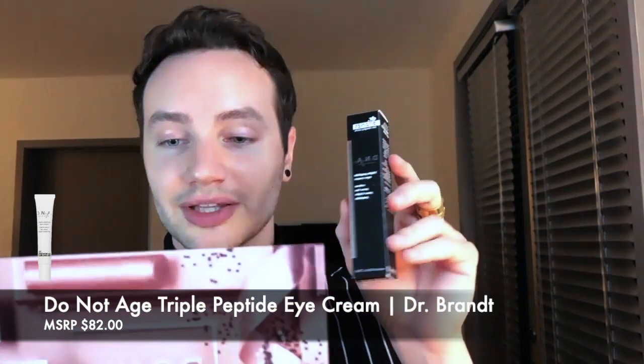Do a couple more. Next up in the box, we have Dr. Brandt Do Not Age with Dr. Brandt's Triple Peptide Eye Cream. Now, this deeply hydrating peptide powdered cream helps diminish all signs of aging around the delicate eye area, including lines, wrinkles, dark circles, and puffiness for refreshed, younger-looking eyes for all skin types. And this retails for $82. Can you believe that? I think this box only costs what, like $25? Like, that's crazy.